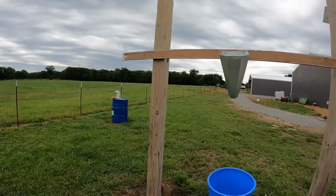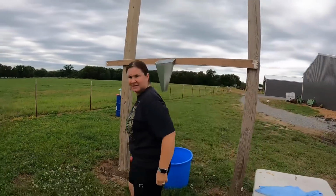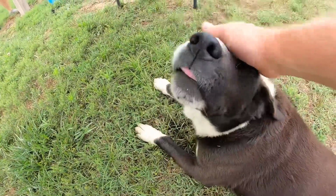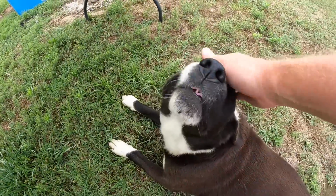And we already brought out our number one audience member. He knows when we're out here in this area that there's something about ready to go down where he might get a snack. And he's here for it.